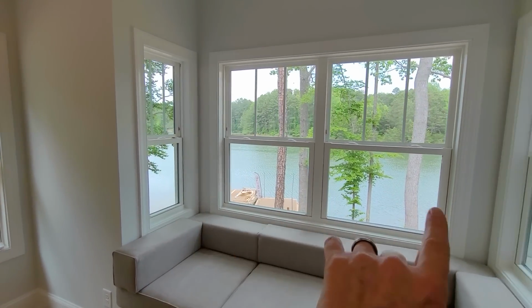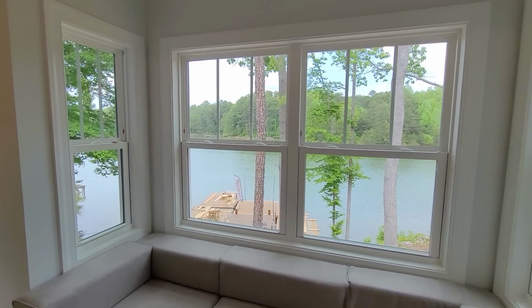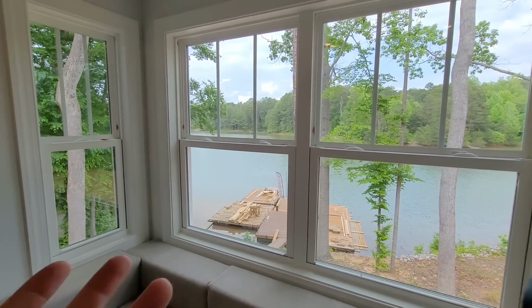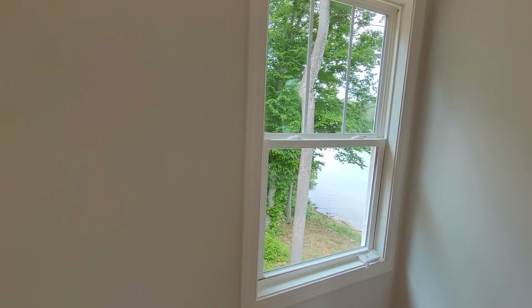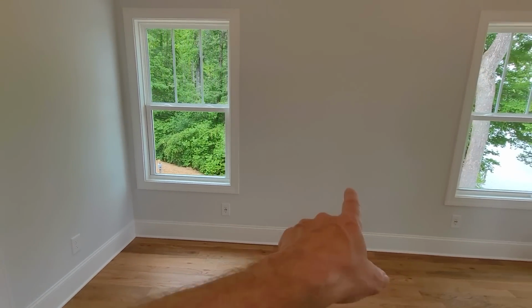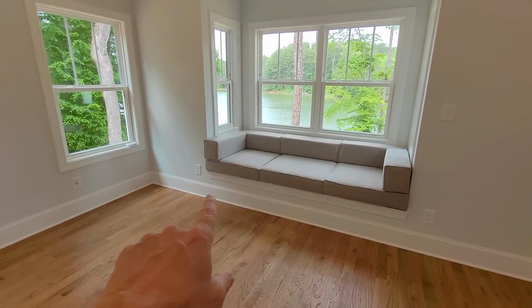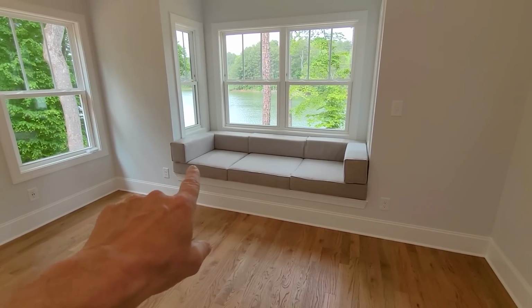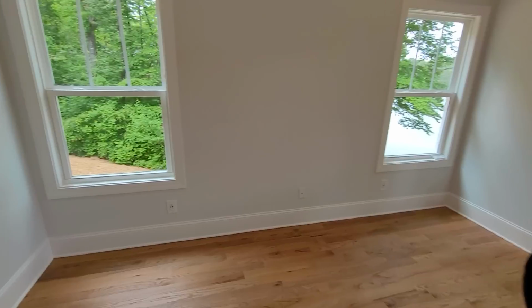This is our window seat. This was once again designed for view, so when you're in your master bedroom, you can sit on the window seat and look. And as well, these 2 windows on the side, you've got lake view, and your bed's going to go right here in the middle. Anyhow, we started putting outlets on either side of the window seat, so when people sit on there, they can plug in their computer, phone, whatever, iPad.